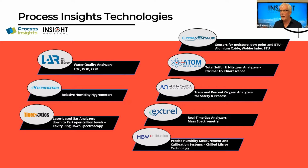LARDA's water quality analyzers, mostly for total organic carbon and biological oxygen demand. I'll talk about where those fit into some applications. Hydro control, relative humidity hygrometers. Tiger Optics. Again, those of you who know me usually know them, I'm a spectroscopist by trade, so when I see companies like Tiger Optics, I get kind of excited. This is a laser-based gas analyzer using a technique called cavity ring down spectroscopy, and it allows them to do detection limits, in many cases down into the parts per billion level, even into the parts per trillion levels, with high accuracy, high repeatability, and good response times.